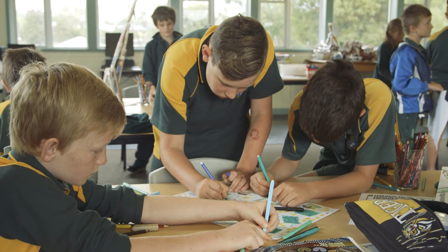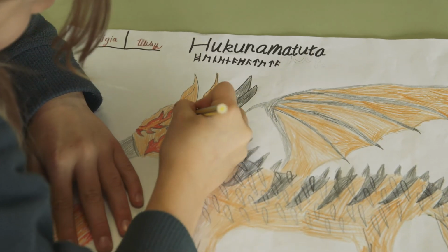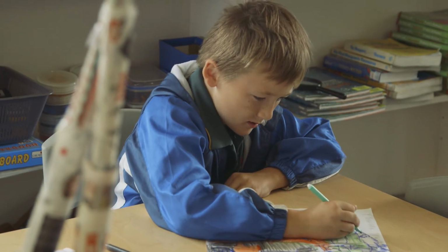So the culminating performance will be students creating an artwork that depicts everything that they've learnt through the unit and that they understand now, with the key question they're answering is, what should all Tasmanians know about Palawa culture today?